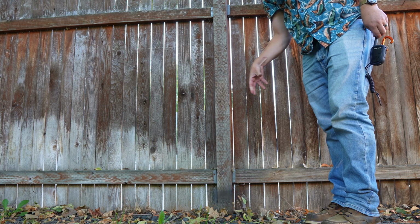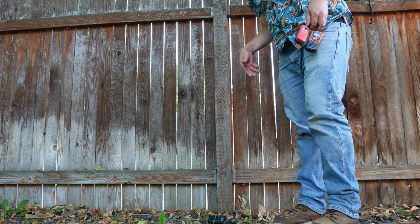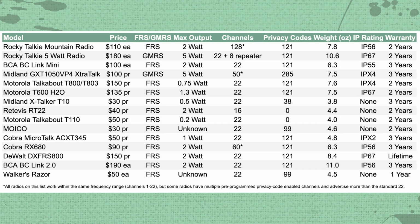For what it's worth, we have dropped all of these, not just here in the gravel, but in actual use, and they all still work, even after multiple drops on different types of surfaces. Everything else kind of feels like a toy, but it's still going to bounce and probably will take a decent beating, actually. If we look at our specs table again, you can see in this column the IP ratings.